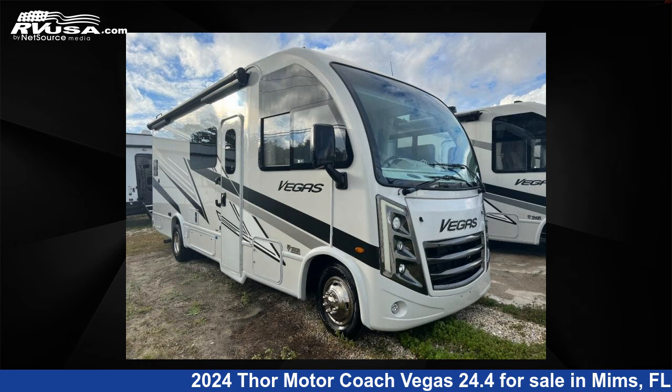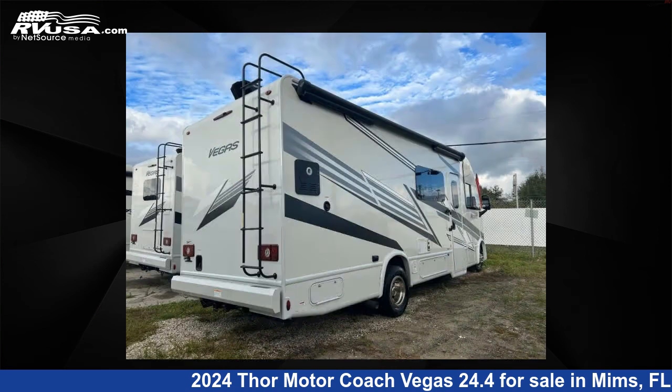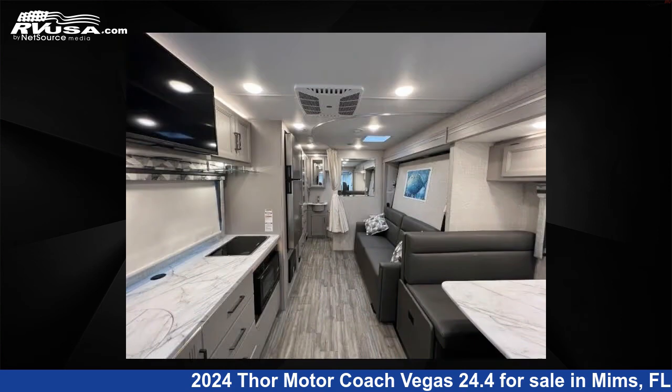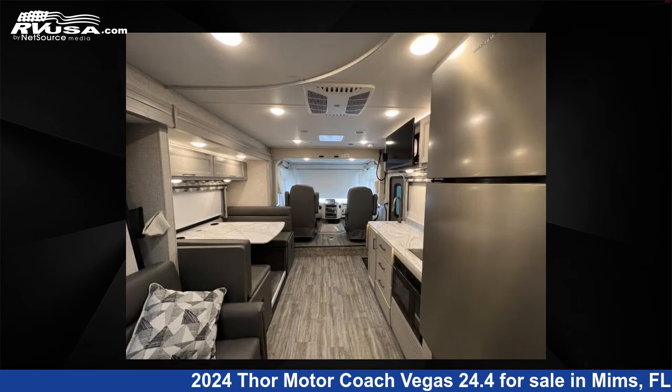This 2024 Thor Motor Coach Vegas 24.4 is a Class A RV. It is located in Mims, Florida, 32754 and is offered for sale by Optimum RV, Mims.